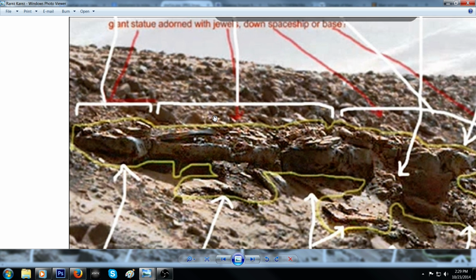But anyway, I'm looking at this here and I'm going, okay, why does this look like it continues on over to here like this, but yet this half is stone? Well, that's the key. They're trying to dress this thing up to make it look like nothing more than rock and only leaving part of it exposed.